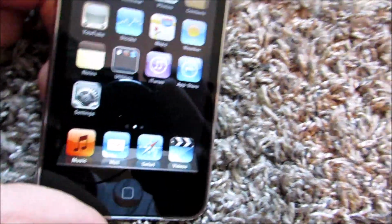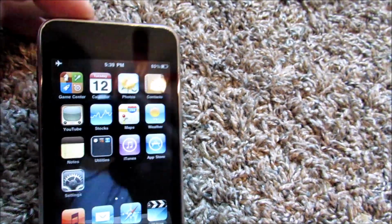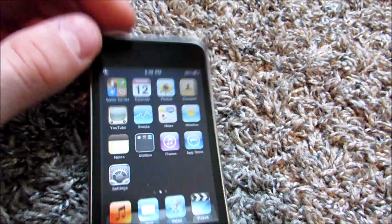So the only problems with this device is that the power button is slightly broken. It usually works most of the time. I was having some problems with it when I first got it, but now it works pretty well. I rarely have an issue with it.